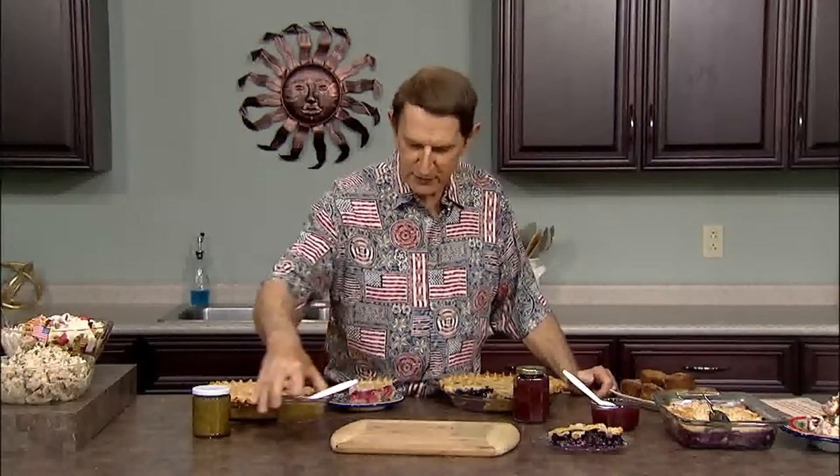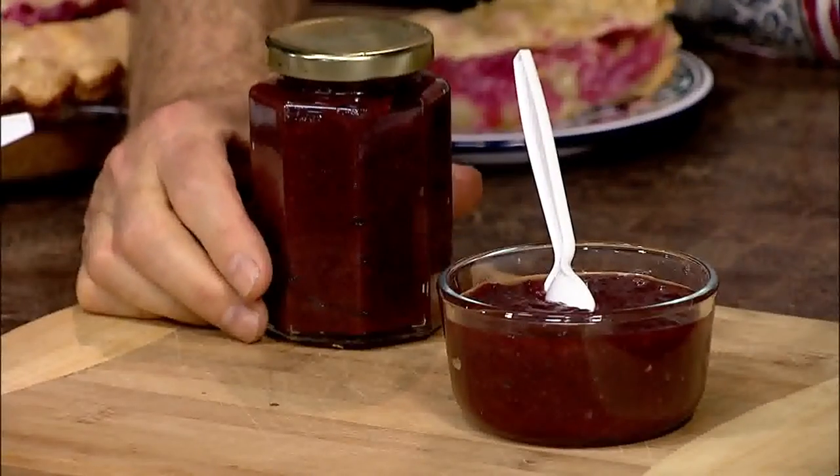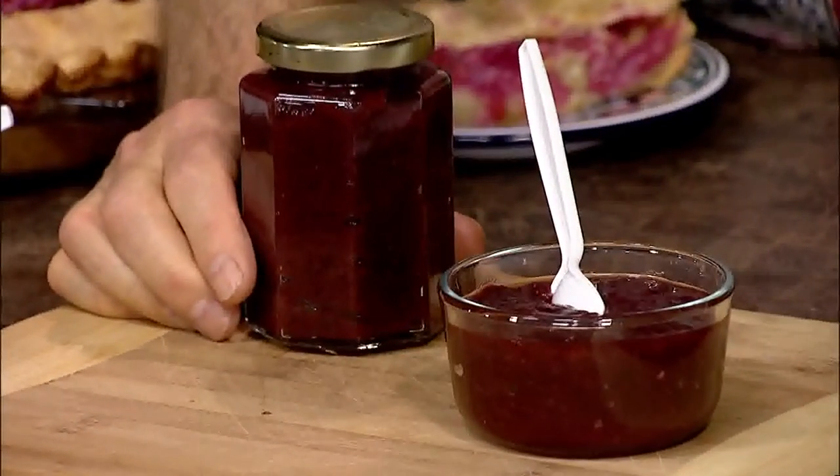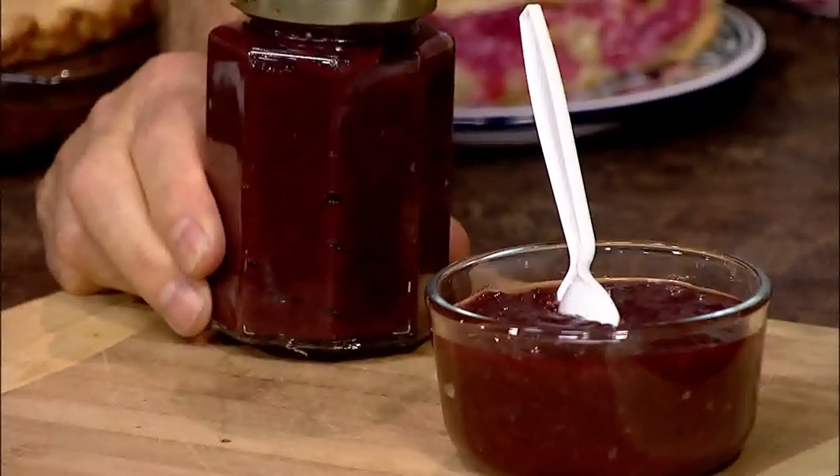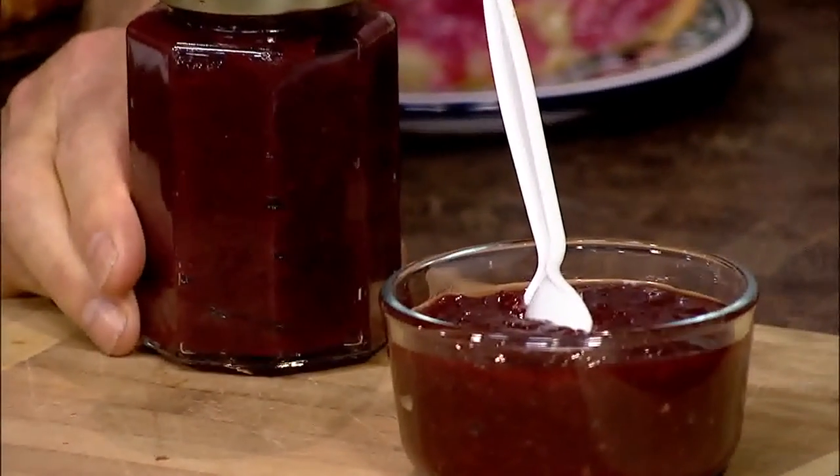And Carolyn, did you know that you can make strawberry jam in a crock pot? Here it is with just 5 ingredients. It's my strawberry Riesling jam. And along with the strawberries and sugar, there's a grated apple in here, pectin, and 1/2 cup of Riesling wine, which gives it a little kick.